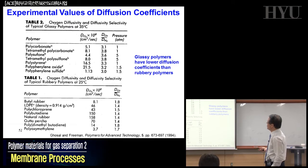So by using this concept, you can measure the diffusivity of the oxygen molecules and the diffusivity selectivities of the oxygen over the nitrogen for the known polymers. And if you take a look at this, diffusivity selectivities of the polymers are almost the same, whereas the diffusion coefficient is not. Okay? Diffusion coefficients for the polymers are in some cases larger, in some cases smaller.